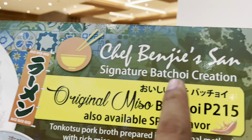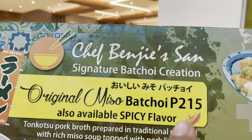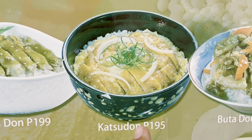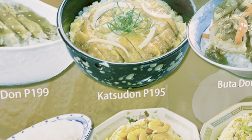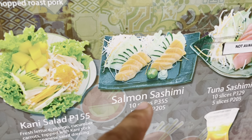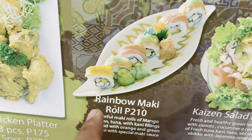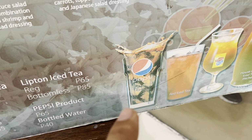We're trying this one. The chefs, I always say, hey, you always want to go with the biggest picture, so obviously this is their best seller. It's reasonably priced. But I got the katsudon for $4. I mean, less than $4. We also got the salmon sashimi for $6, the rainbow for $4, a California maki and a tempura maki for $2, and Pepsi. And that's just what it looks like inside.